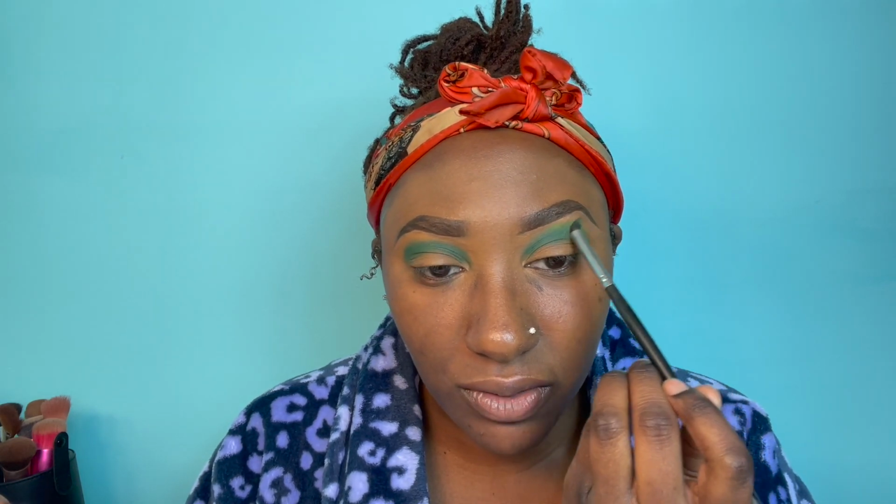I'm going to use this lighter green color right here to blend it out more. And then I really don't know what look I'm going for. I just want to do a green, yellow, and blue look, because I always feel like I work with a lot of pinks and purples. And that's fine too, but sometimes you just got to switch it up, you know? So I'm just going to blend that up.